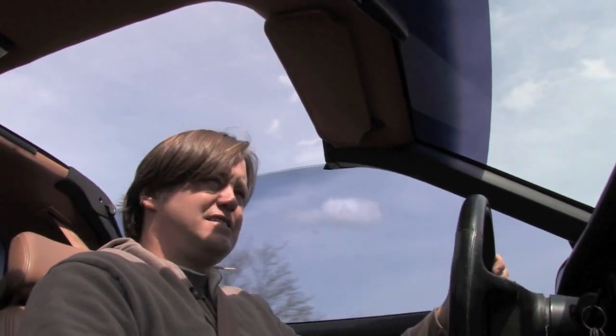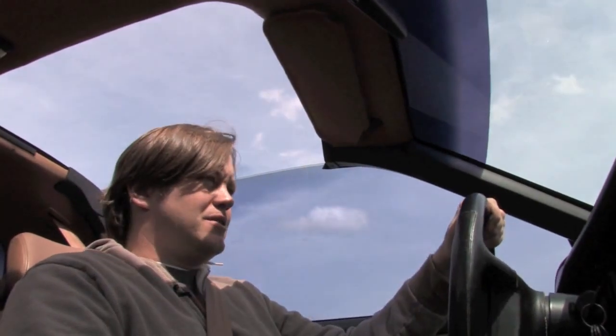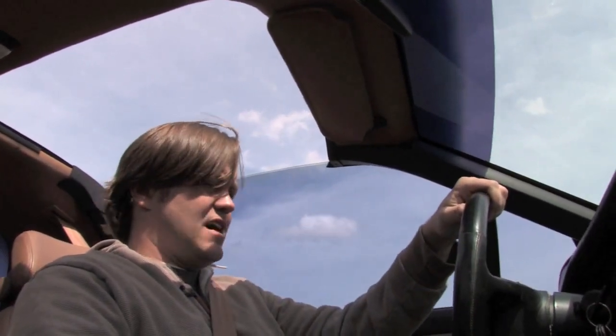You know, like I said, it's a nostalgic car. It's a trip down memory lane for me. And T-tops off, we're going 45 miles an hour, and it's nice and quiet in here. Steering wheel actually shockingly good. You've got a 12-disc CD changer in the back from VCF.